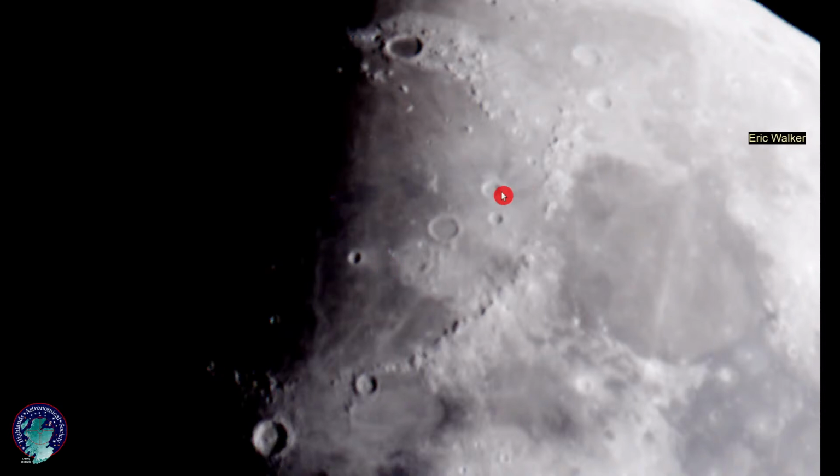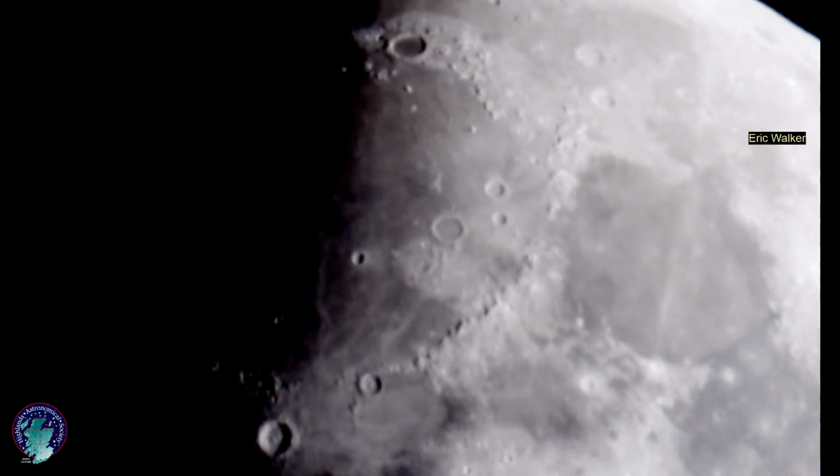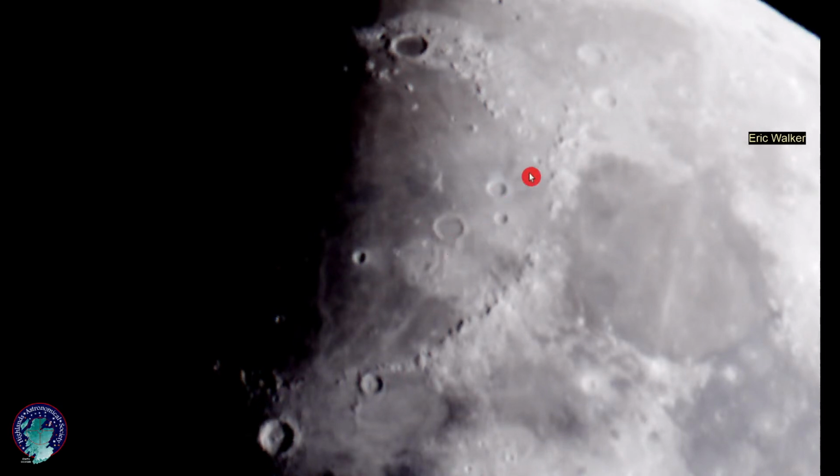Which ones are you talking about? Right, there's Archimedes. See that one? The flat one. There is Aristillus, that's that one, and the other one is called Autolycus. These are also quite good photographic objects if you get them just at the right light.